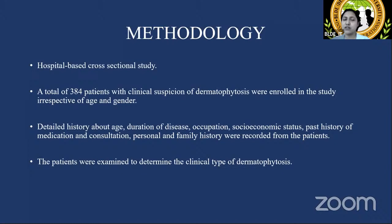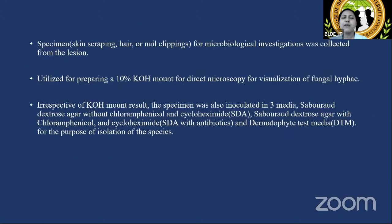It was a hospital-based cross-sectional study done by enrolling 384 patients, irrespective of their age and gender. A detailed history about the age, duration of the disease, occupation, socioeconomic status, and other relevant past, personal and family history was recorded from the patient. The patients were then examined to determine the clinical type of dermatophytosis. The specimen for mycological investigation was collected from the lesion, and it was utilized for preparing a 10% KOH mount for direct microscopy for visualization of the fungal hyphae. Irrespective of the KOH mount result, the specimen was also inoculated onto 3 medias, that is Sabouraud dextrose agar with and without antibiotics, and dermatophyte test media for the purpose of isolation of species.